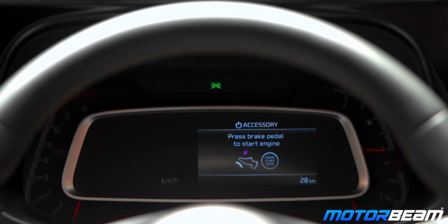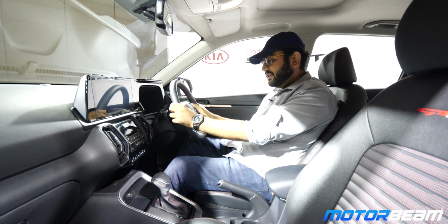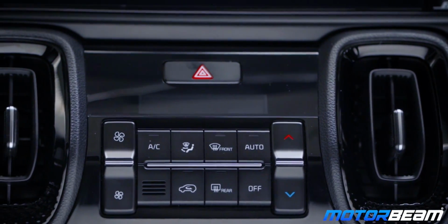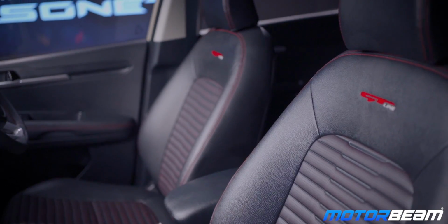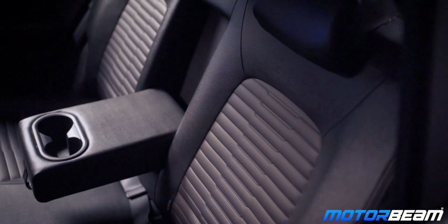The instrument cluster is an analog unit, but you do get a center display over here which houses the MID. The steering wheel is similar to the one on the Seltos. It feels really nice to hold and it has all the controls placed very neatly over here. Overall, the layout of the cabin is quite ergonomic. All the controls fall within easy reach of the hand, and what I really liked over here are the front seats, which not only look good but they also offer a very good amount of comfort, support and bolstering.